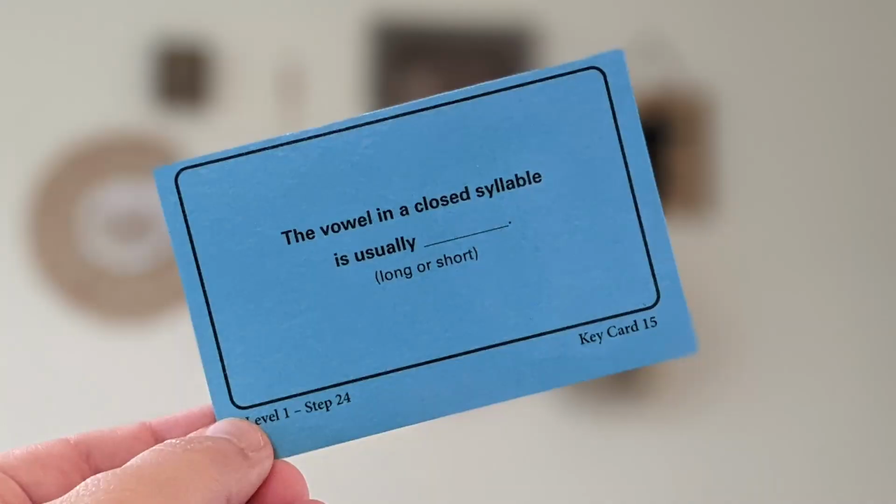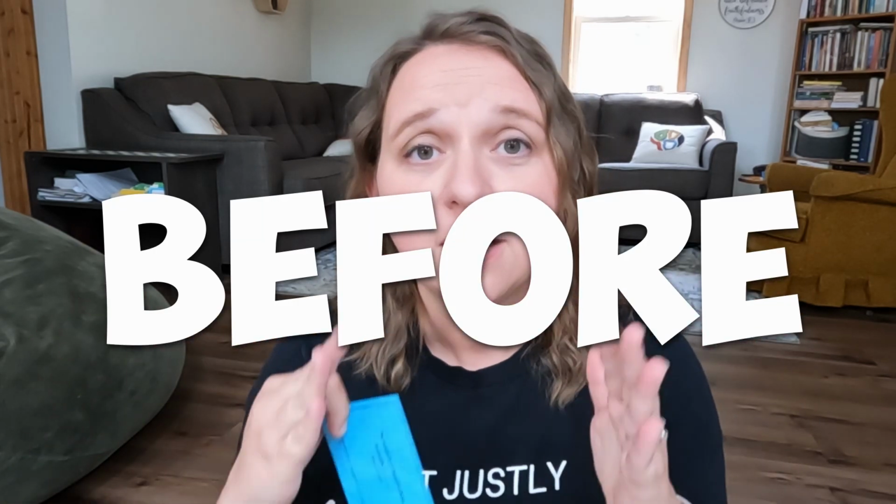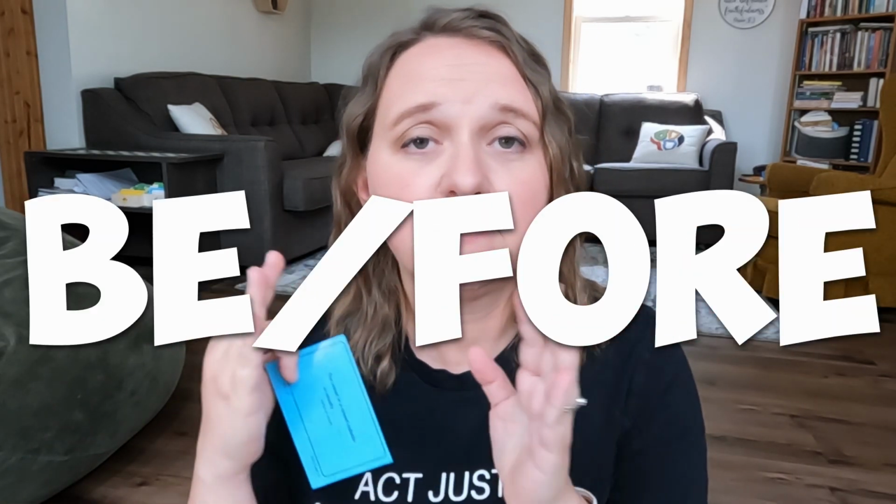The vowel in a closed syllable is usually short. Okay, so for example, we have the word bed, b-e-d. The vowel in there is a short vowel sound. What if we take the D off? Now it's an open syllable, so the E is going to say its name. That goes the same with before, right? Before. B is one syllable, for is another syllable. And so because that first syllable is left open without a consonant at the end, the E is going to say its name.